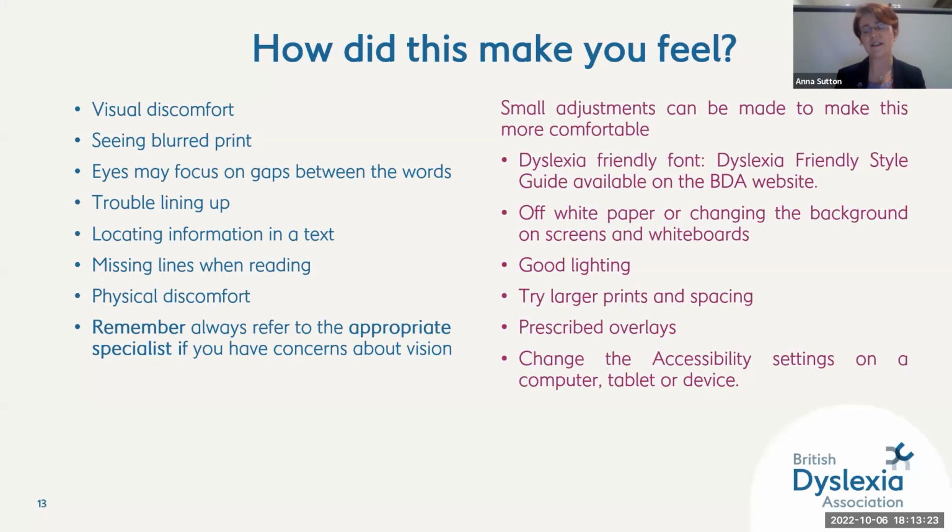Dyslexia-friendly font, and we have information on this on the BDA website. Using off-white paper, changing the background on screens and whiteboards, good lighting, try larger prints and spacing on your worksheets. Sometimes learners are actually prescribed coloured overlays, or you can advise to change the accessibility settings on your computer, tablet or device. I have to say, I often work on the screen with it in night mode because it reduces the glare.